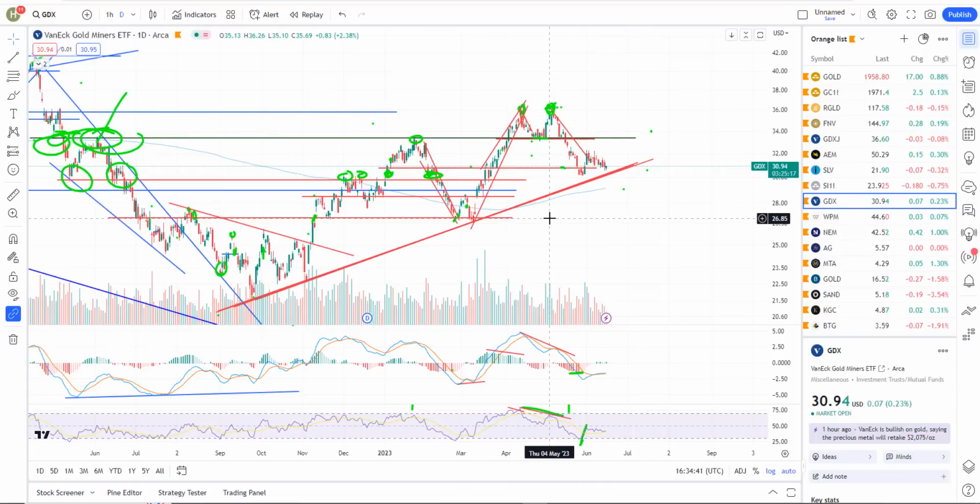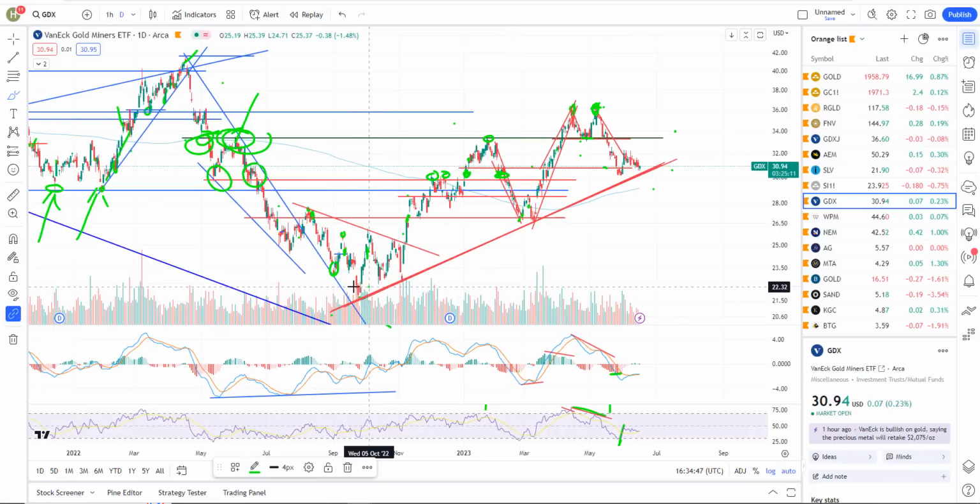And then gold, really the gold miners, you can see we're pretty much back down to that support level. So you have an uptrend in GDX, you've got support.